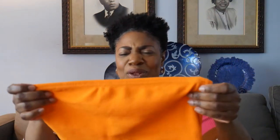And this is it. So in the picture on the model, it looks like it has a little hang to it, a little bit lower, but it's really like crop on me. So again, this is something that I would probably wear with a jacket, or with a blouse would be very pretty, or with a kimono would be very nice.